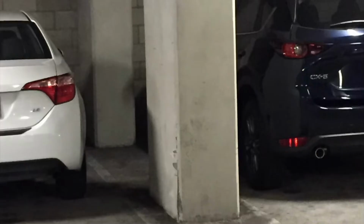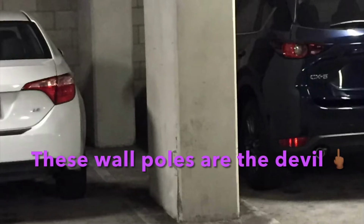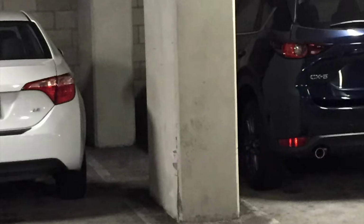And speaking of, one more thing I gotta add about the parking structure is the stupid freaking wall pole, okay? We'll just say wall, right? Because when I say wall pole, it sounds like I'm saying waffles, which some waffles sound really good right now. But it's like these walls, right? And literally my car and other people's cars, let me give you guys some visuals.